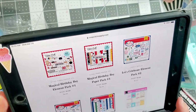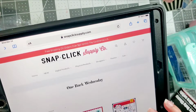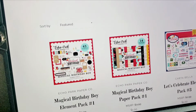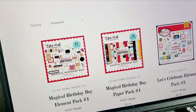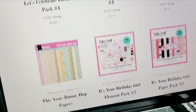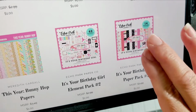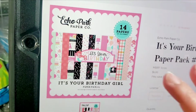Okay, you guys, I had to come back on here really quick because I forgot to mention the Snap Click Supply. Echo Park, it's Snap Click Supply Company. And you guys, look, they have the Disney, the Echo Park Magical Birthday Boy element pack and paper pack, and they have the Cardbella birthday. And then guess what, they also had the birthday for the girl. They have the It's Your Birthday Girl element pack. And let me just show you really quick, if you guys are into digitals, highly recommend it.